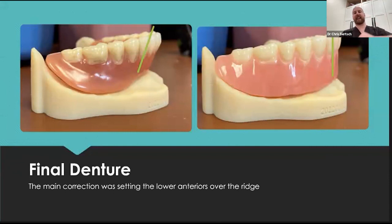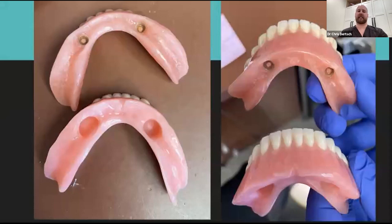So now when she bites down, the force is directed onto the ridge, onto the implants where it's supposed to be, and it's actually supported. So this is what you'll get.